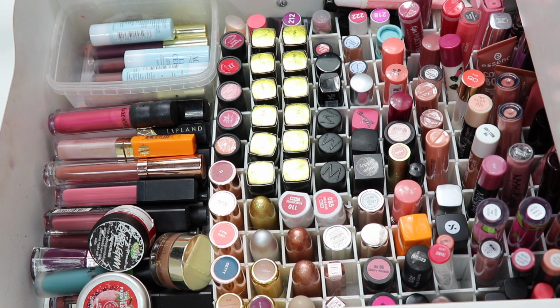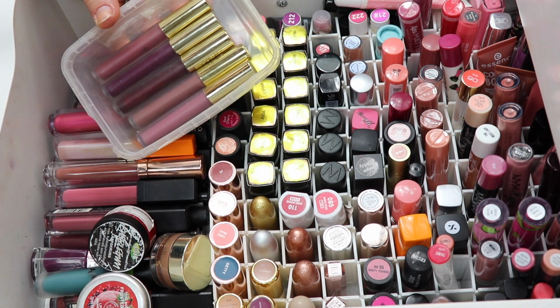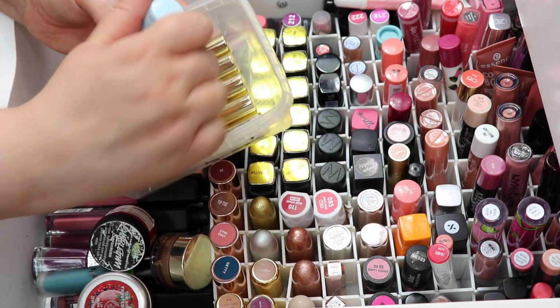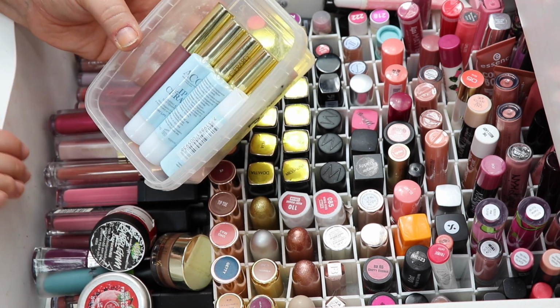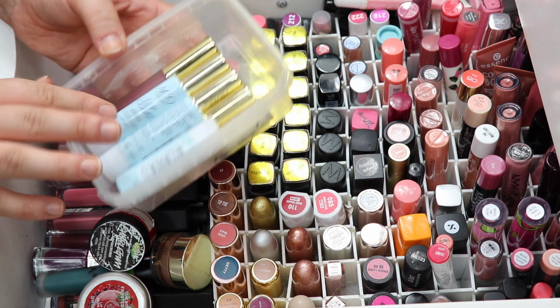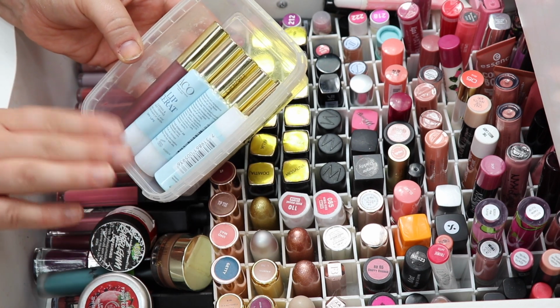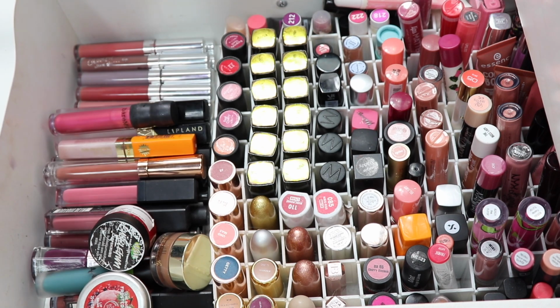So in here, I just have, yeah, these are just some of my Shop My Stash products. So I do have the Gerard Cosmetics products, and these are new. I go through these like I change underwear, which is probably once a month. No, I'm just kidding. But I love these. So I have backups of these. In my last empties video, I think I had like 7 or 8 of these. So I do know that I go through them a lot.